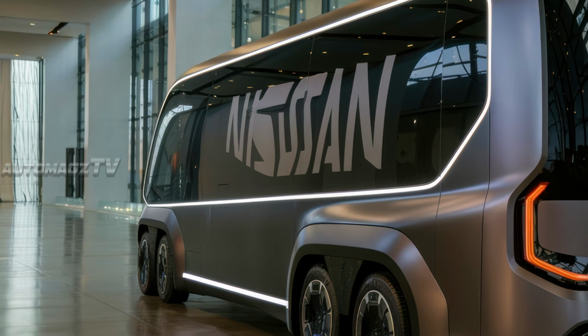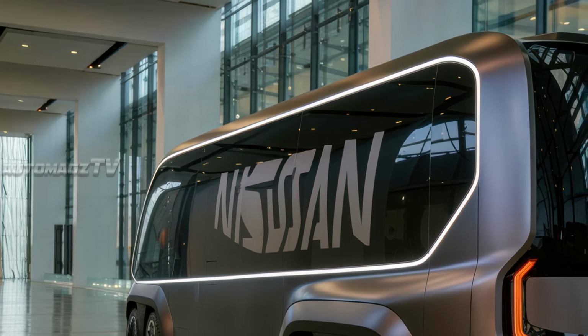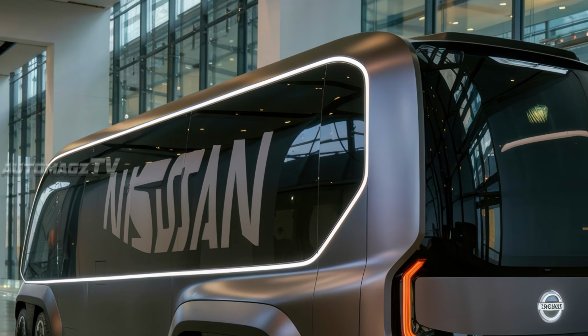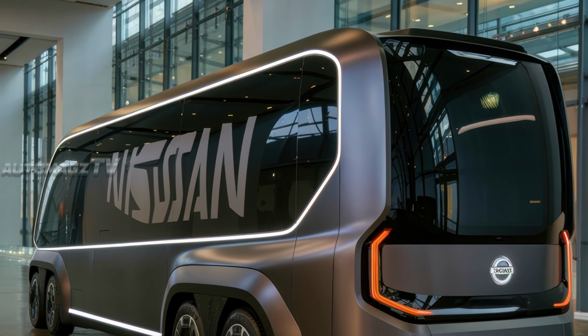The smooth matte finish contrasts beautifully with blacked-out windows, adding that touch of mystery. And yes, the robust bumper design and high clearance suggest it's built for more than just urban travel. It's ready for the road less traveled.